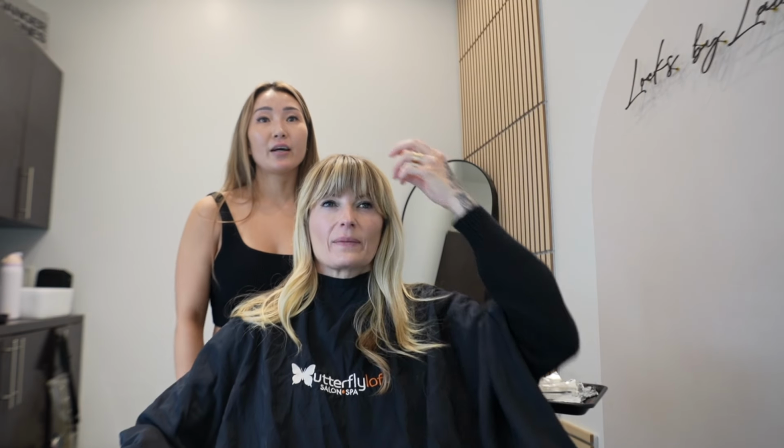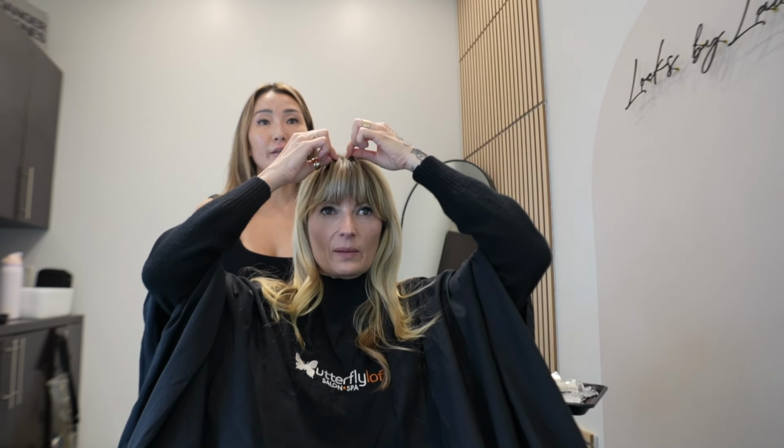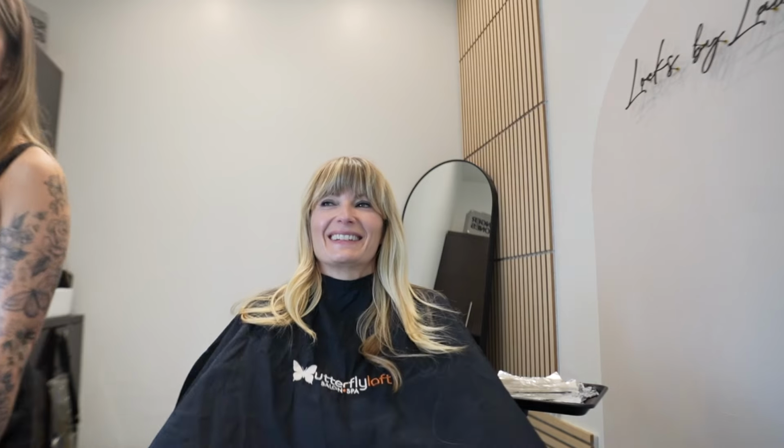Yeah, the underneath. Just underneath and bringing up the top. But not making it solid blonde or dark. Yeah, got it. Like a headband. Yes.